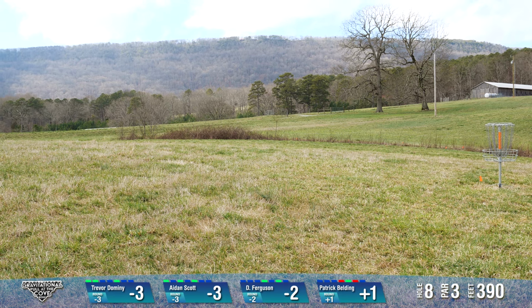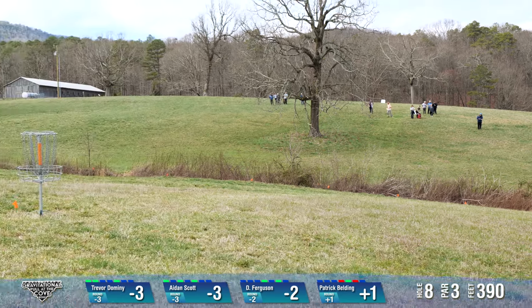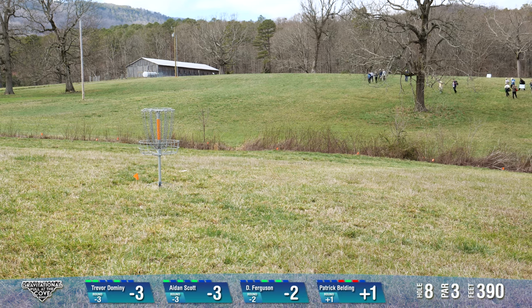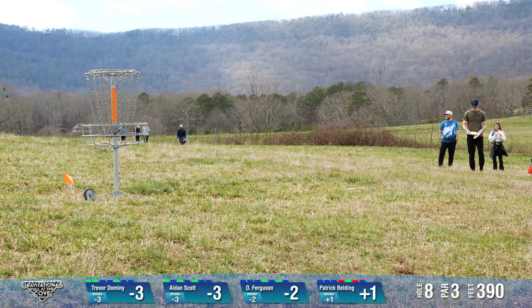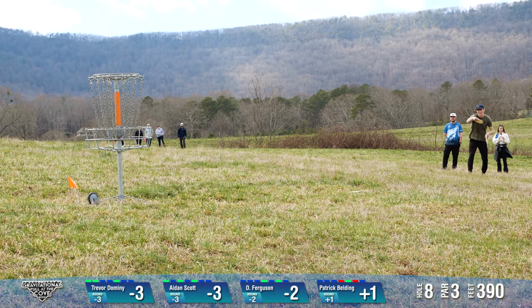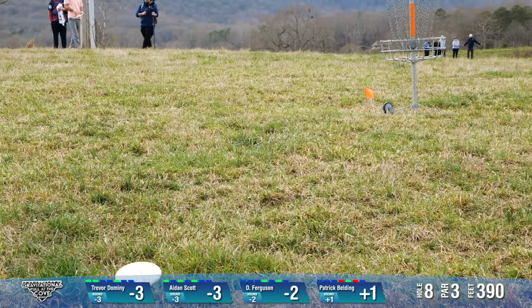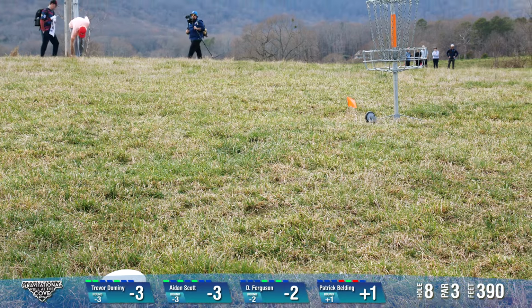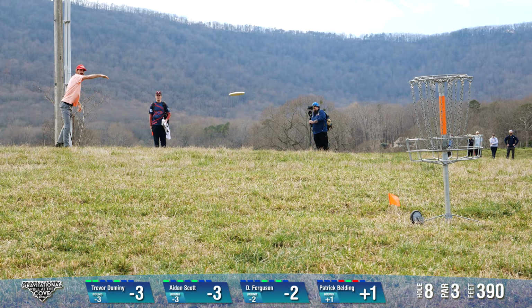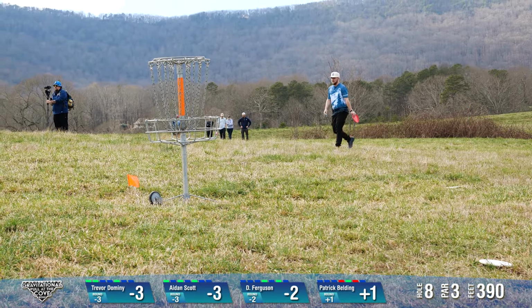All right, Aidan, what you got? That's pretty good. Easy up and down. Hard to tell. About a 35 footer. Oh, sit. Also looked like a headwind. Either a headwind or a right to left. Yeah, that didn't want to go anywhere. That's definitely right to left. So for him, it would have been a right to left, and Patrick had a tailwind.